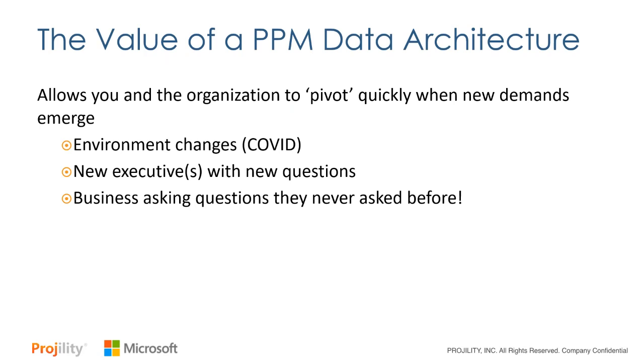Or a lot of times we have a new executive comes in, a new CIO, and says, hey, I really want to get this information out. How are we tracking at an initiative and a program level, strategy-wise? You can go in there and start to update the configuration, manage around that, and show value in the existing system versus an executive saying, well, I don't think we have it. Let's look at a different PPM system. And then you're kind of starting from scratch.